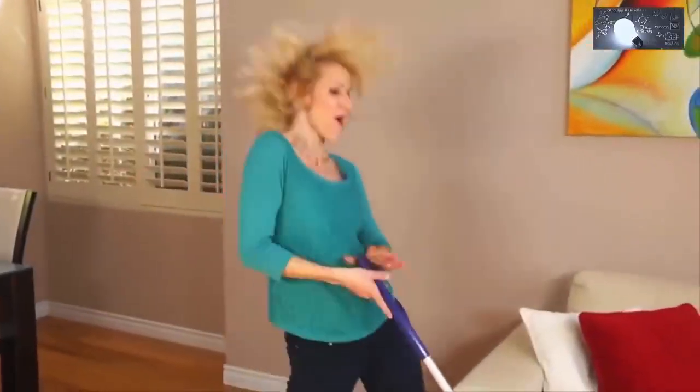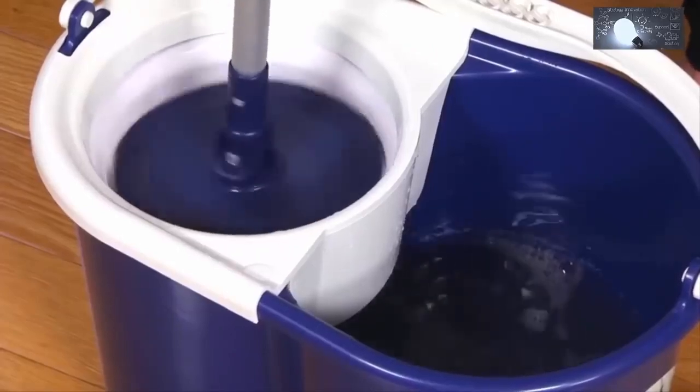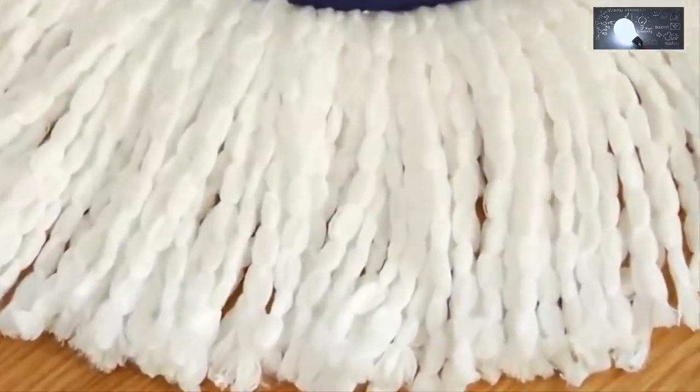Can you imagine cleaning being this fun? Twist & Shout Mop is the newest award-winning spin mop that easily wrings out with a gentle push on the handle. The super-absorbent microfiber mop head locks in dust and spills and cleans three times better than cotton.